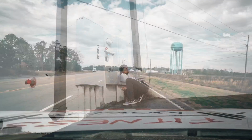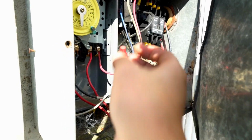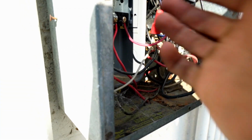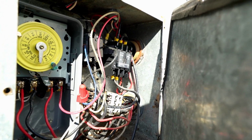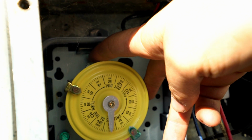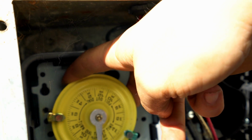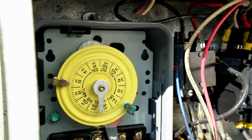Alright, so what we have to do here is, there was a power outage, and when that happened, this timer was unable to keep up. So we need to set this time to the actual time, so the timer for the lights in the parking lot gets changed when it needs to be done. It's at 2 o'clock right now, and you need to pull back and change it to 1 o'clock, and it drops in there, and that should fix that problem.